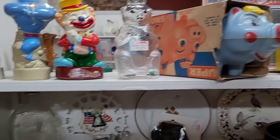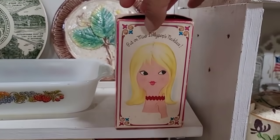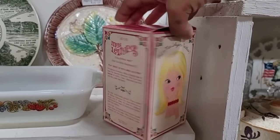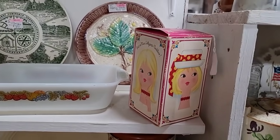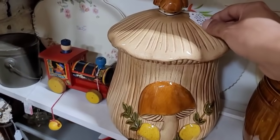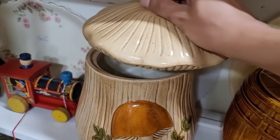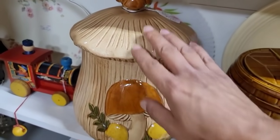And now I am seeing this graphic put on Miss Lollipop's necklace. Oh, cologne mist. Now there's a really nice example. Mid-century mushroom. You guys, they only want 18. I'm kind of tempted by this. I just don't want to ship it. That's the problem with that.